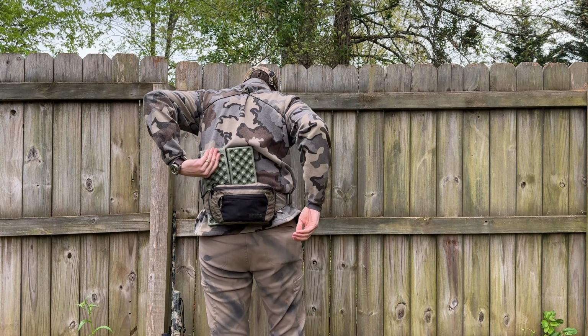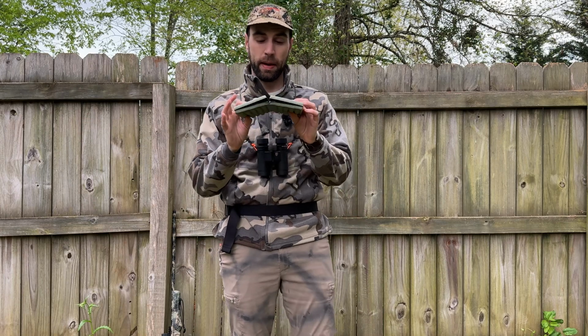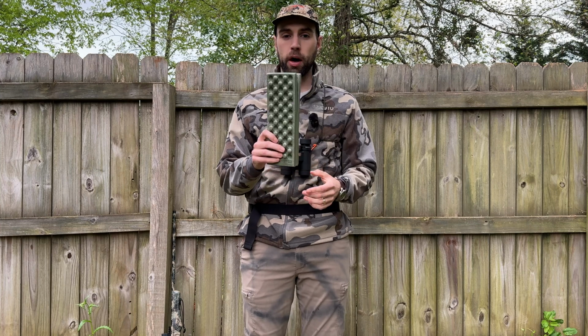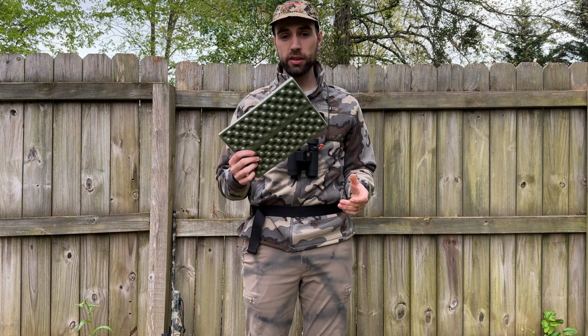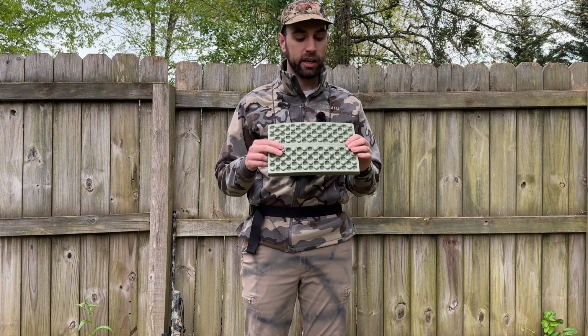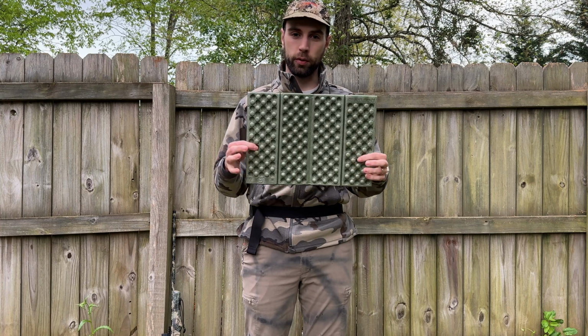First thing I've got here, just slid between the pack itself and my body, is a really thin sit pad. This is great for keeping your bottom off the cold ground or wet ground. It's not super padded. You can double it up to give yourself a little bit more padding. Granted, I've got a little bitty butt, so that's enough room for me. If you're a bigger guy, you're going to need more real estate here.